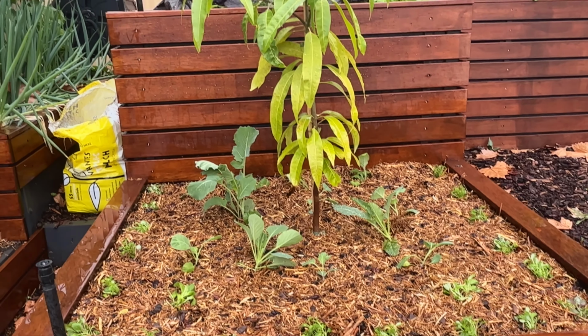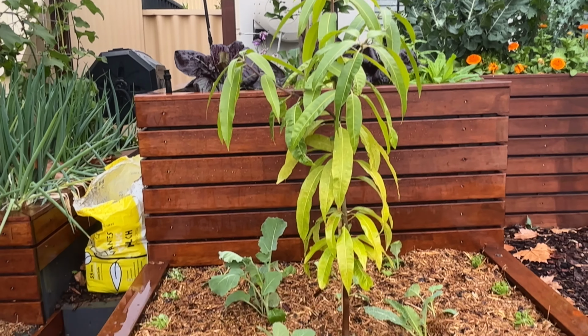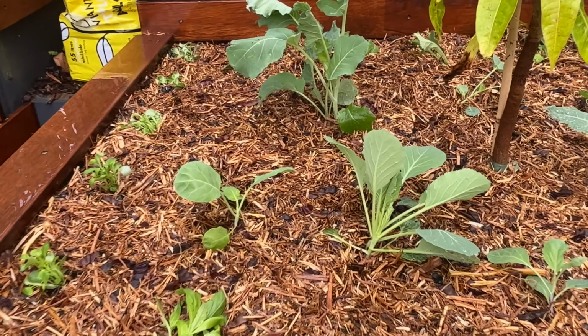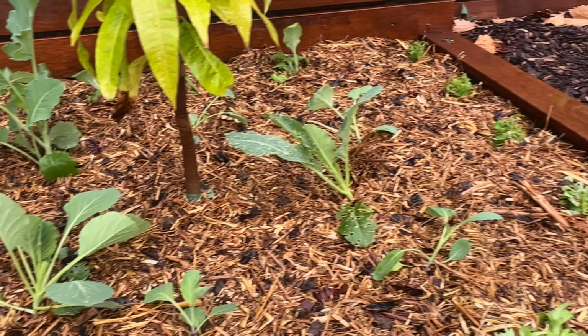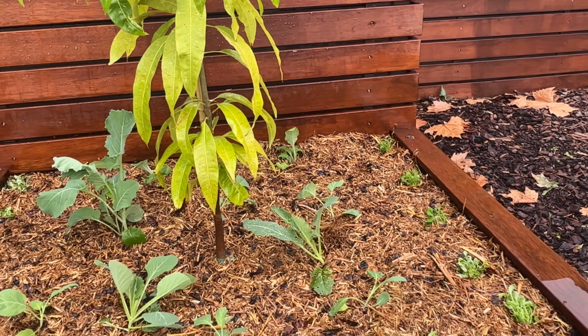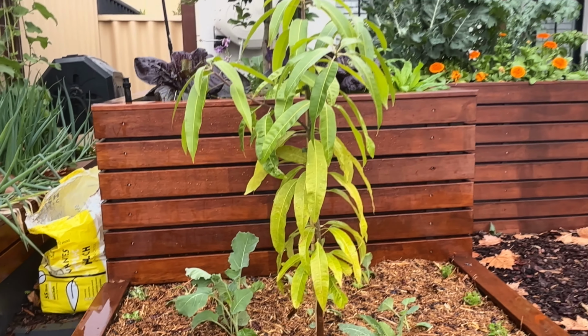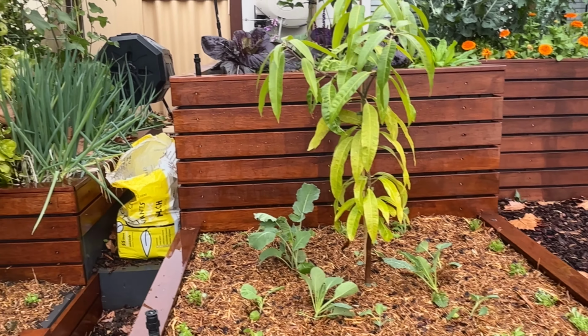So there we have it. We've topped the bed up, put some mulch in, put some seedlings, replaced some of the stuff that I've transplanted, given it a really good drink. Hopefully that will make sure they recover. I think the mango tree looks absolutely amazing there in the middle.